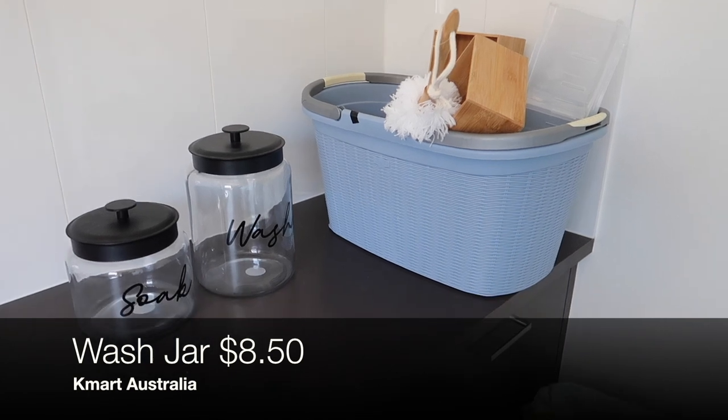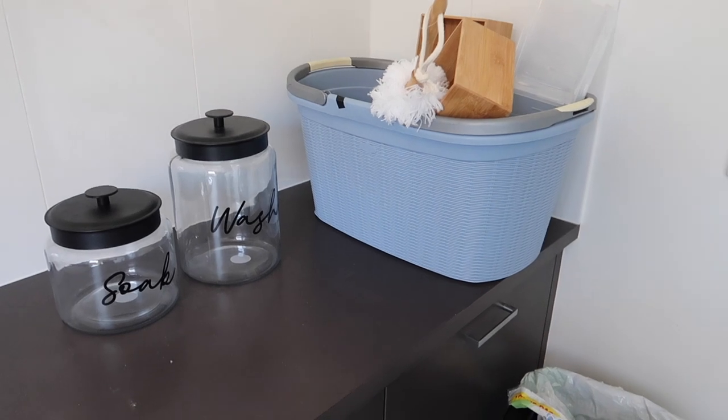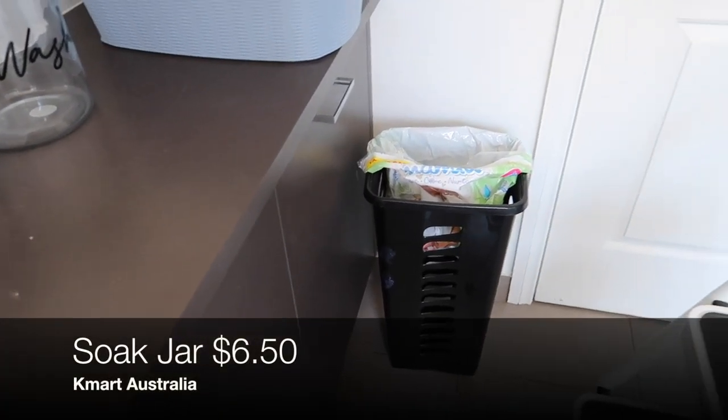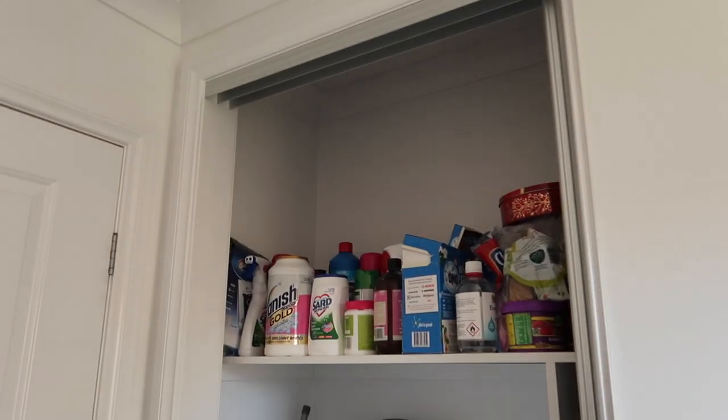So with those problems identified, it was a trip to Kmart in order. I grabbed these wash and soak jars. The soak jar was $6.50 and the wash jar was $8.50, instead of having two boxes of washing powder up there.